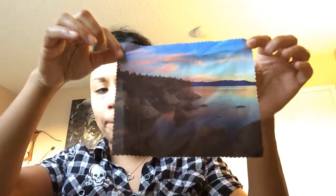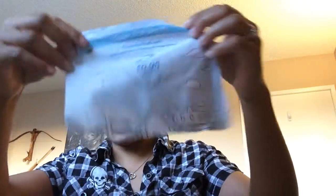It comes with a little cloth as well. I guess this one is a little scenery, and then it has, of course, their information on the back. So that was the first pair of glasses. I'm going to move those to the side, my tortoise shell. Let's see the next ones.